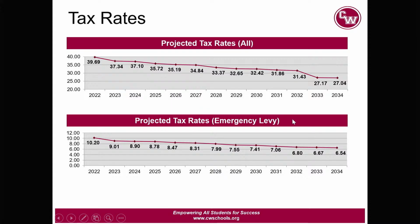And that's been our goal the whole time, to let those continually decline and keep the existing levy. That way we can be proactive, we can properly plan, we know what the budgets are, and we're not constantly fighting for new levies. So as long as we've got these things, we can continue to properly plan.